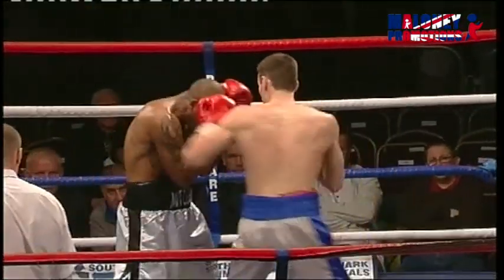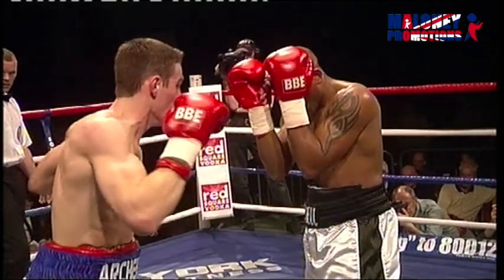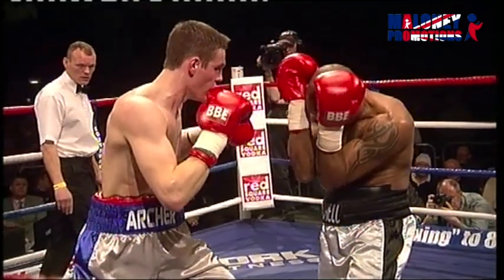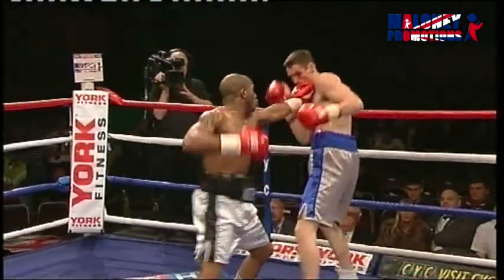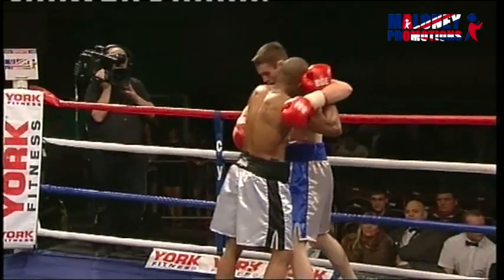Some of the good work with that left hook again from McClumha. That really has been a success for him in this contest. There we see it going right round the guard of Mitchell. Mitchell, to his credit, taking the shot well, and there was that success with the right hand from Mitchell.